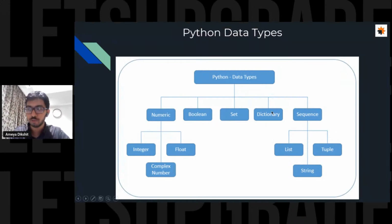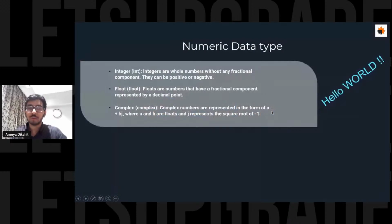Firstly is the numeric one. As the name suggests, it involves all the numbers. Inside numeric, we have three different types. First are the integers. So integers are your whole numbers. Integers range from minus infinity to positive infinity. Just for an example, we say minus 10 or positive 10 or 0. Everything that does not involve a decimal point are the integers.